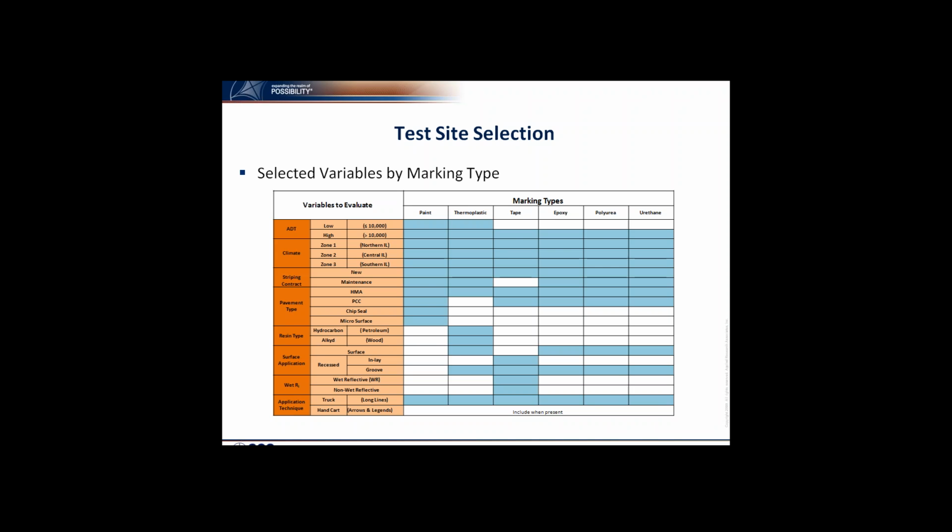Resin type for just thermoplastic, whether it was hydrocarbon or alkyd. Surface application. Was it placed directly on the pavement surface, or was it going to be recessed? And there are grinding attachments you can place on trucks that will, at varying widths, cut a groove. We're talking like, you need a micrometer to measure it, but up to 80 mils is about as deep, or I've seen some cuts as deep as like 100 mils, but 40 mils is not uncommon. It's just barely cutting a groove into the pavement surface, because markings themselves are only typically maybe 20 mils thick.